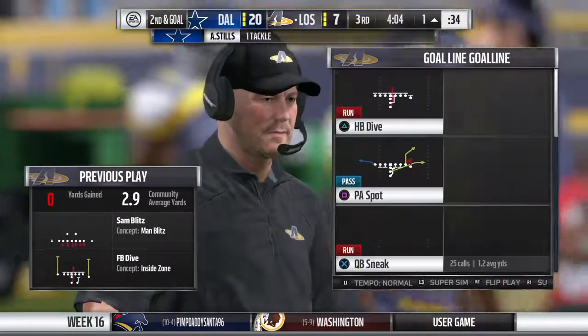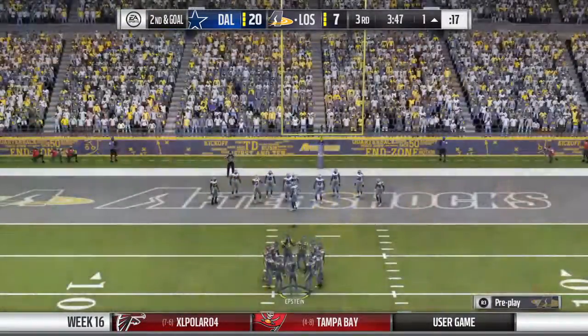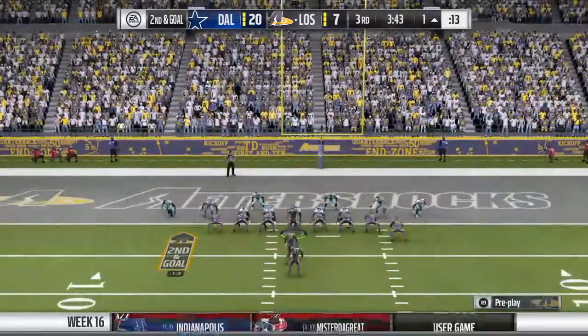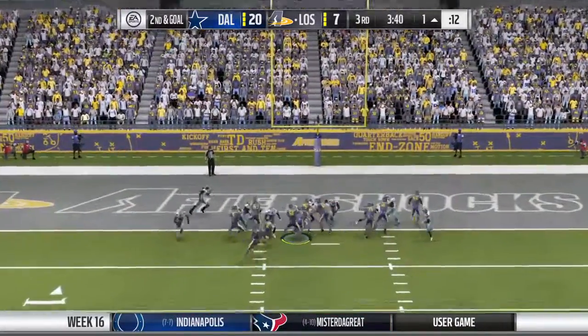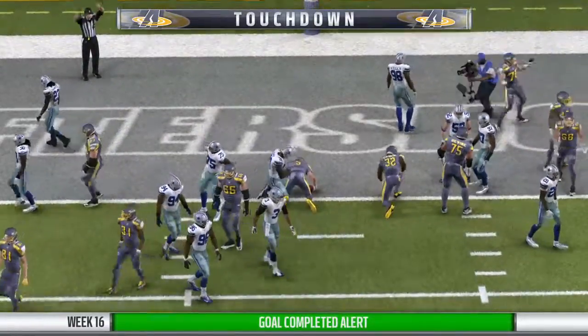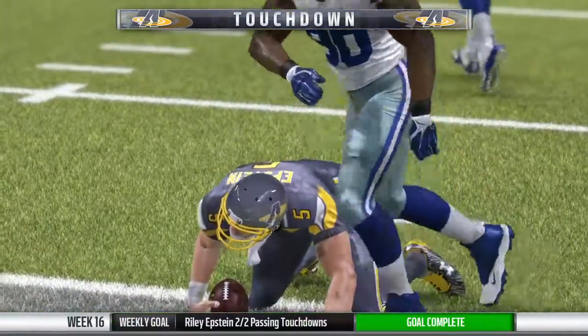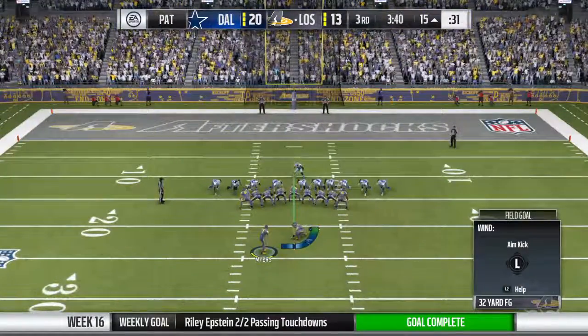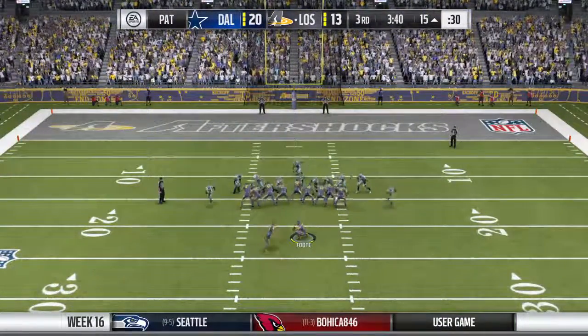Smash mouth football right here on 1st down. Give it to your fullback, let him bull his way in. But the defense stones him at the line of scrimmage. And he is into the end zone. Touchdown, Los Angeles. It's their quarterback. His 2nd touchdown of the night. And his guys are able to make this a close game again.